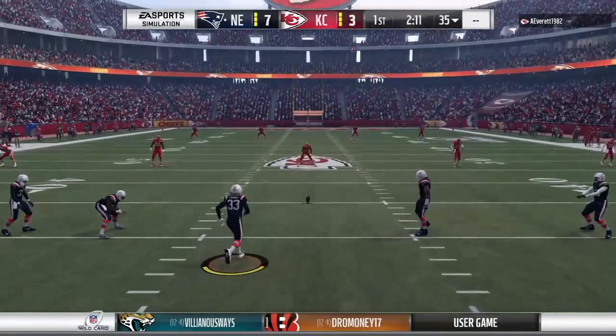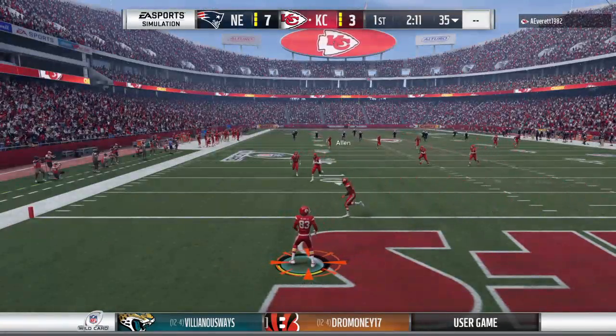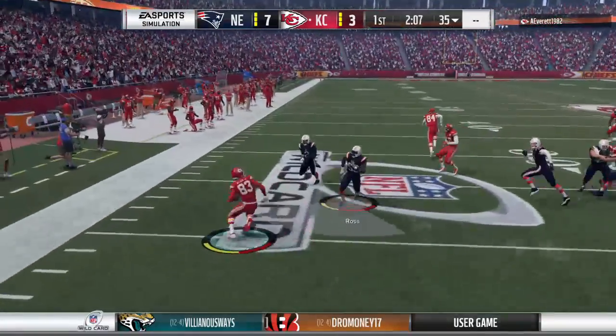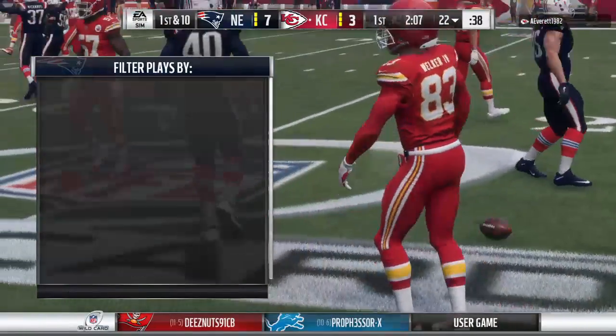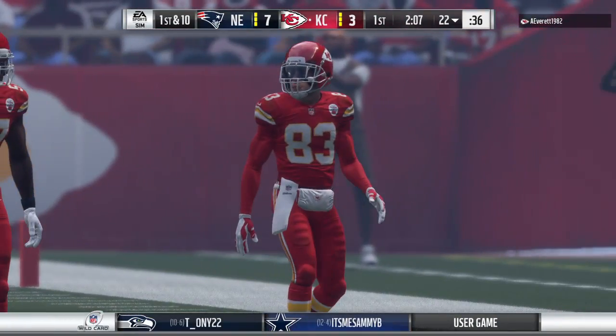Here's Franks now to kick this one away. That'll be taken in the end zone. And he'll get it up past the 20 to the 22-yard line. And now here comes Kansas City. And last time they got 3 points, but it was a chip shot field goal.